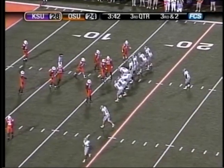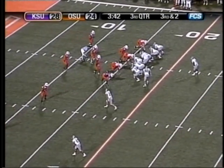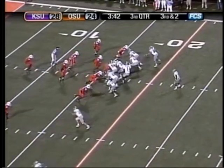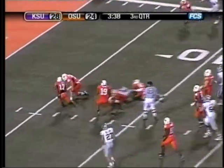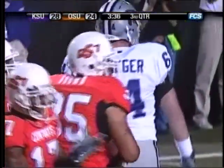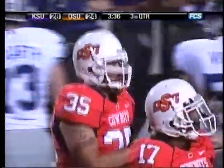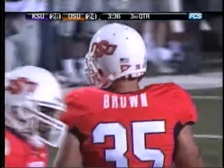28-24, Kansas State leads. Big play. One back set. Freeman under center. Patton is a tailback. And Freeman back to pass. Throws over the middle. It's caught. Ball comes loose at the 5-yard line, and the Cowboys have recovered. Marcus Brown recovered the fumble at the 6. Man, what a big play.